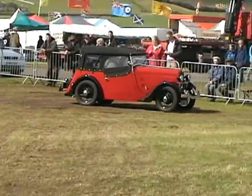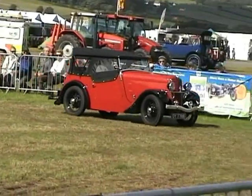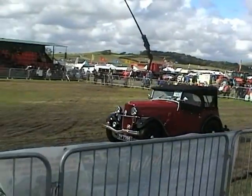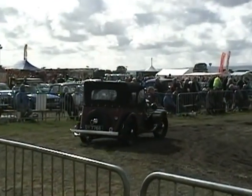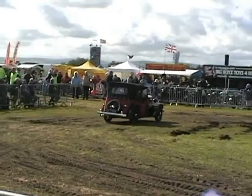And here it is in its Tourer or Alpine Tourer form. I came across this car a few weeks ago somewhere else and I was having a quiet look at it. It is absolutely beautifully restored inside and out. There's not a lot of room in there. There were two big guys sat in the front of it when I was looking at it. But it's a beautiful thing. Little side valve, 1172 is the engine from Ford.